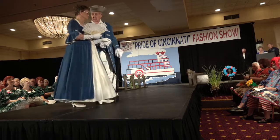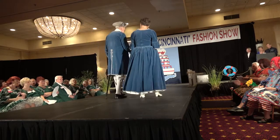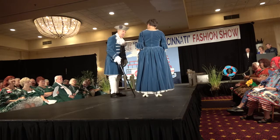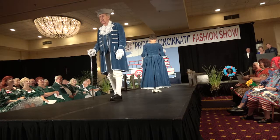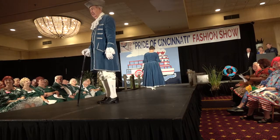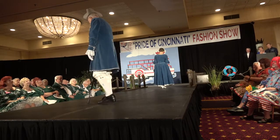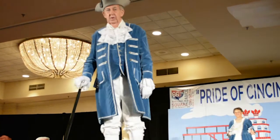And our distinguished gentleman, Mr. Dick Davis, is quite the refined partner in his matching blue velvet gentleman's coat, split tails, and 7-button vest. Wow. Dick is wearing white 3/4 length gathered pants and silver buckled shoes.